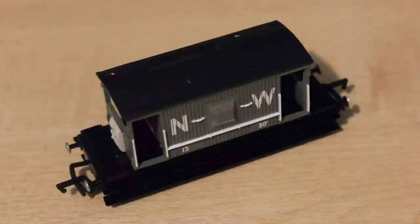So I think you'll agree from that this model runs really well indeed. Most of the time, there's never any issues with rolling stock. As I said earlier, I've been quite lucky with my buys when I bought things brand new. There's not been issues. I know other people have had issues, obviously looking on social media and that. But I've never had any as such from buying them brand new.